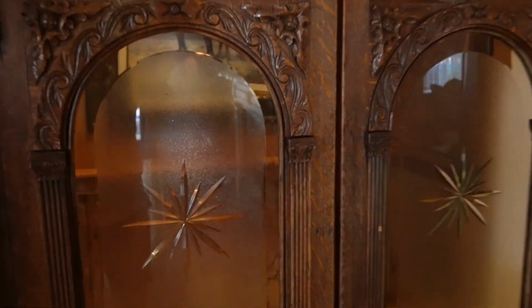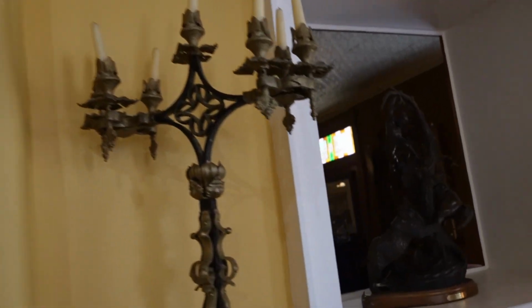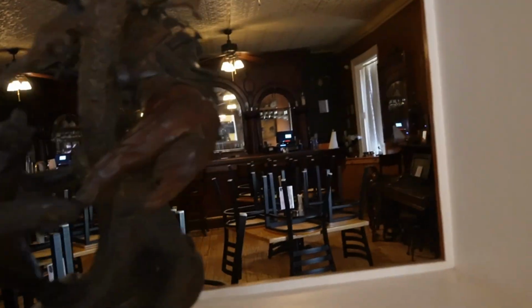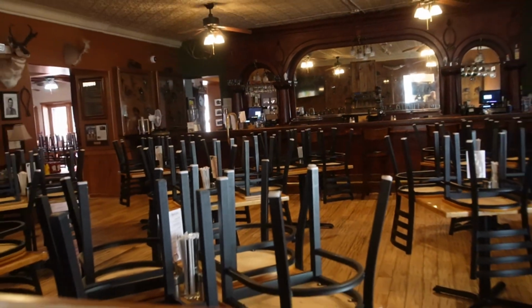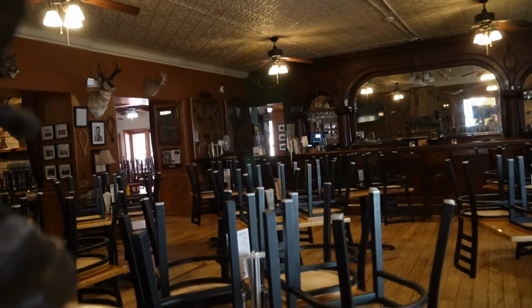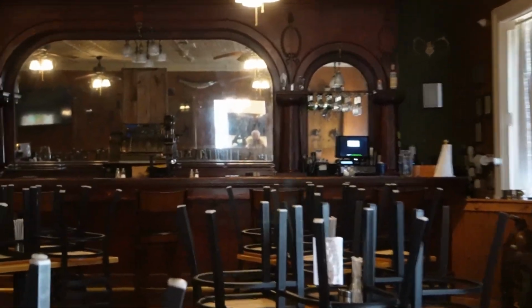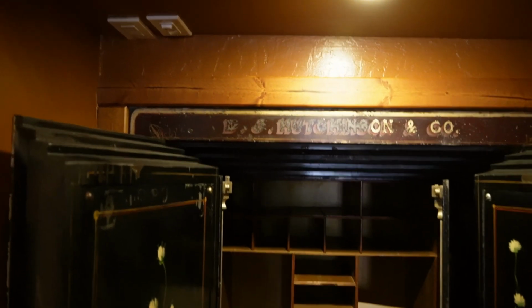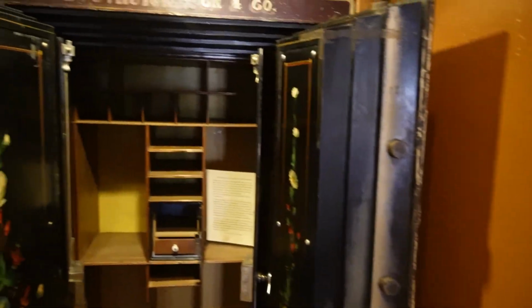We have a restaurant here, but it's closed. Closed on Tuesday and Wednesdays. Naturally, today's Wednesday. But it's a restaurant and bar, and you can go in there and eat. Feel like you're back in the old West. This is an old safe from E.J. Hudson and Company. Look at that.